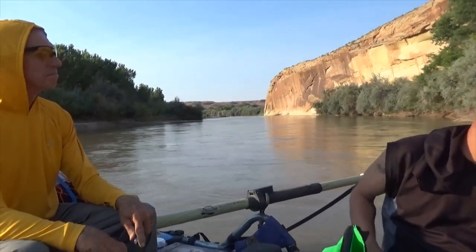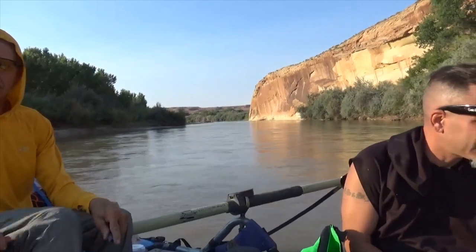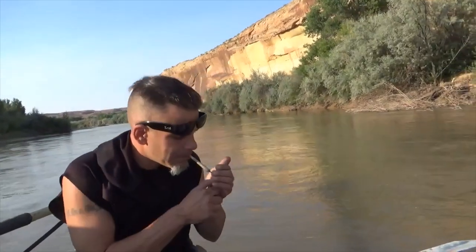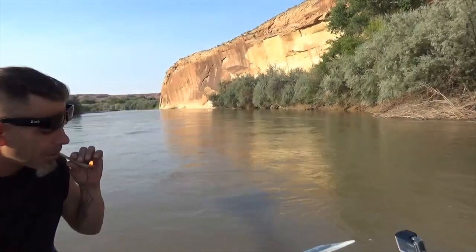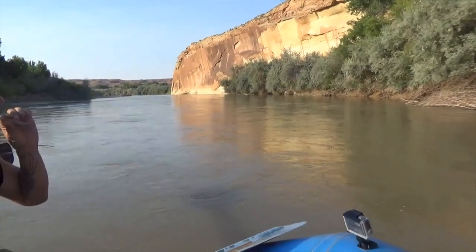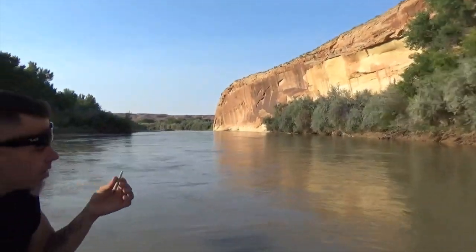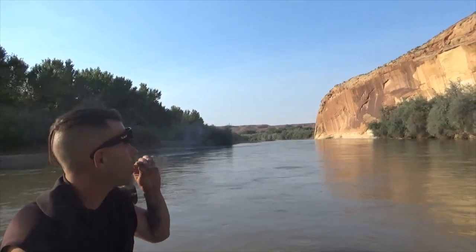We are approaching some of the least viewed petroglyphs on the planet. No, actually, the only way to view these, even at low water, is to boat by them. And we're going to be coming up on them and documenting them for you, 420 style.